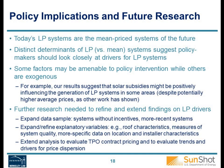So in terms of what this means for policymaking and where we're taking this next. One thing to keep in mind is if you look at this data set over time, it's pretty clear that the low-price systems today, the extremes, the 5th or 10th percentile, if past trends continue, will be the mean-priced systems of the future, and probably the near-term future. And so we may be just looking at the dynamics of the mainstream in a couple of years. That we have distinct determinants at the low end versus the middle, at the mean, suggests that policymakers should look closely at the drivers for LP systems because they really are different.